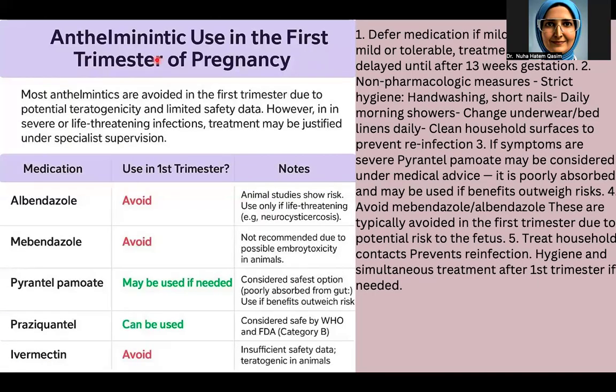So what are the antihelminthics used in the first trimester? All are avoided, except pyrantel pamoate, which is not available. So we have only albendazole, but it is better to avoid it in pregnancy, and if needed, it is better to defer and postpone it till the second trimester. We will advise strict hygiene: hand washing, short nails, daily morning shower, change underwear and bed linen daily, and clean household surfaces to prevent reinfection.